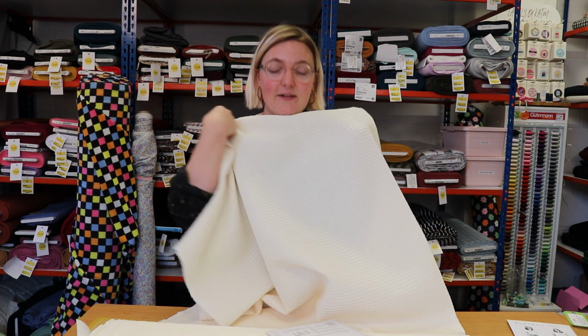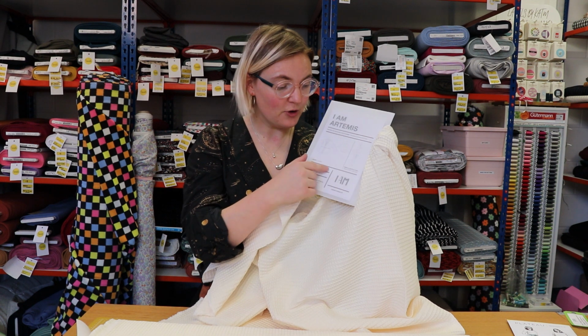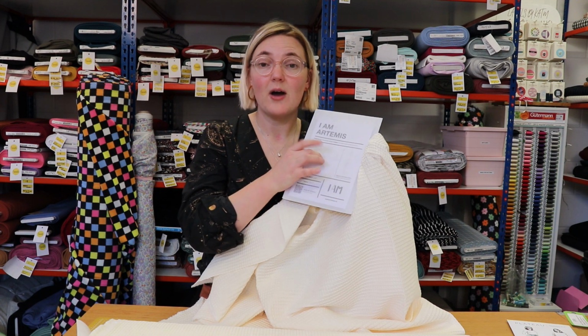The pattern that I have chosen to go with this is the Artemis jacket from I Am Patterns. Lisa's made one of these. She said it comes together pretty quickly, which is great. It's got pockets, it's got a few different options for length, so you can have a kind of standard length, kind of hip, and then you can have a longer one which is thigh, or even longer, which comes down to your ankle.